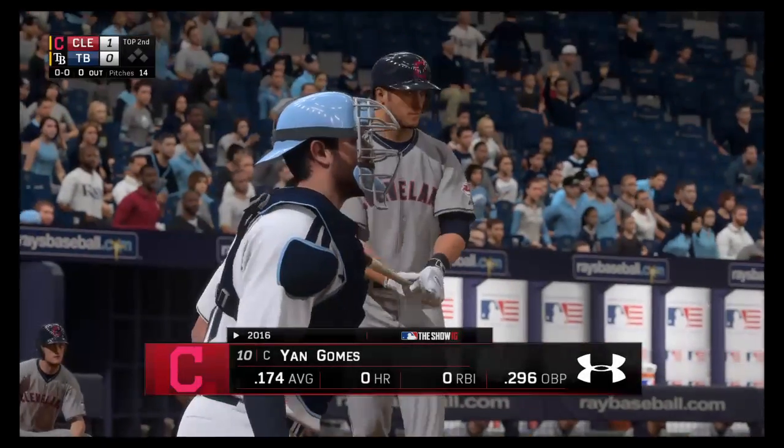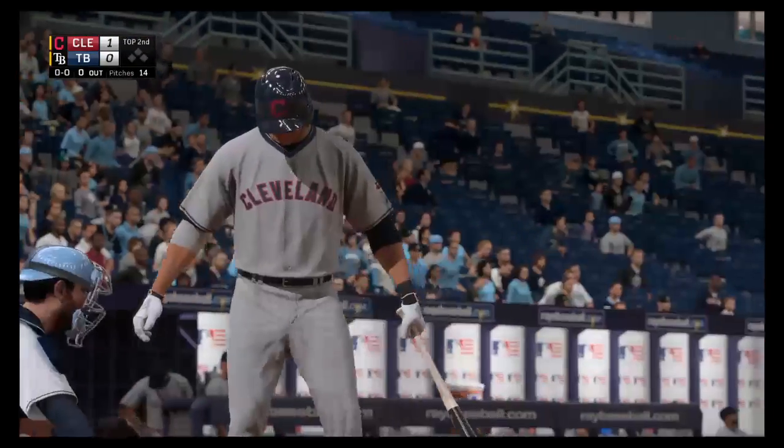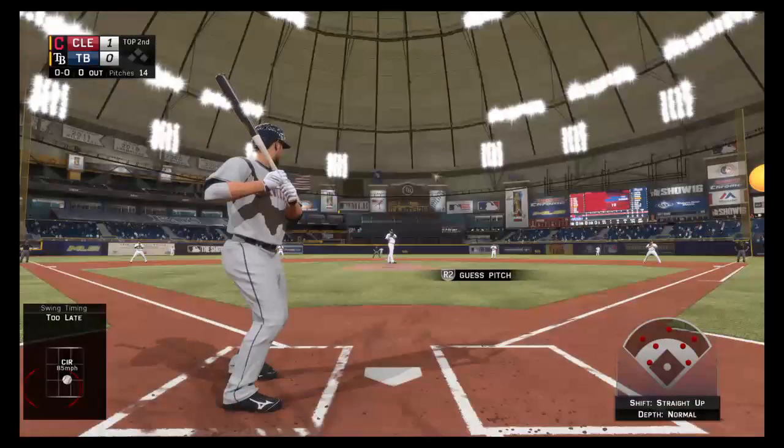Yan Gomes will stand in. He comes off an 0 for 4 in last night's ball game. Well, when you're hitting under .200 for the season, games like yesterday are going to happen on a regular basis.